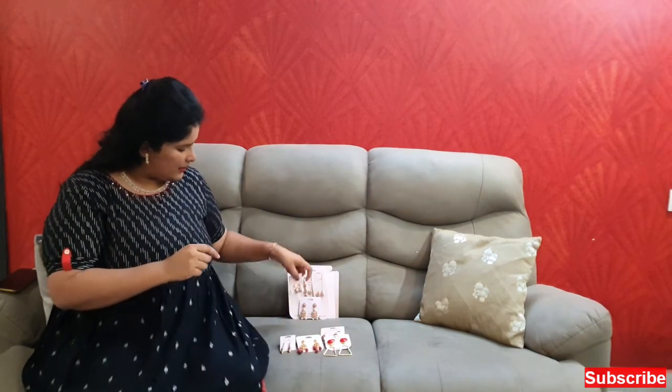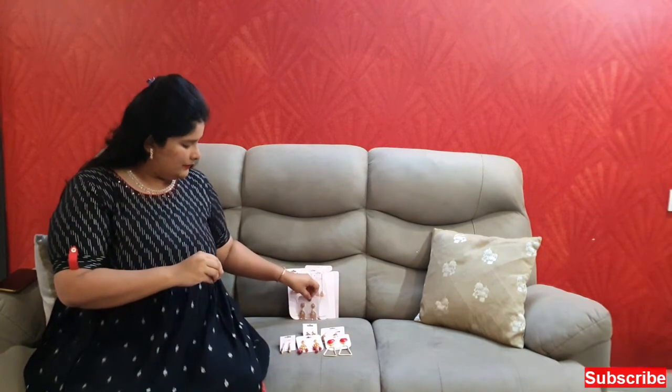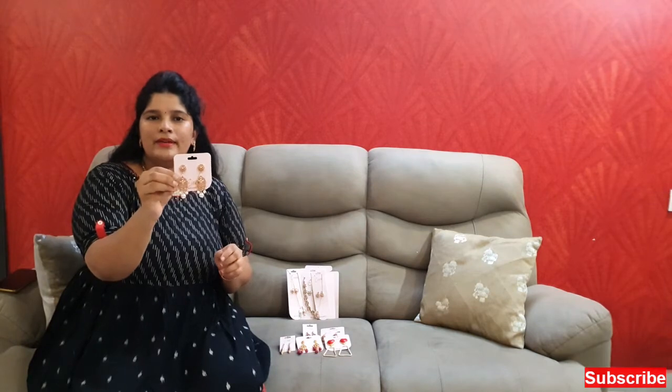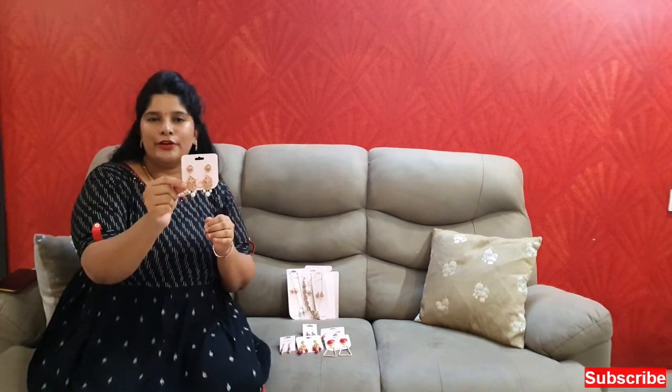The next one that I got is these small hoops. I'll show you all of this in detail. The next one that I got is these pearl earrings. This has chain cutwork in the middle and looks beautiful on your white dresses, etc.